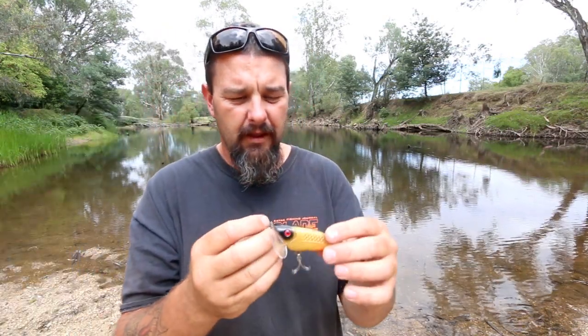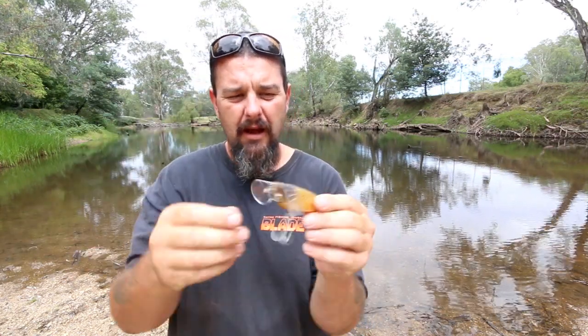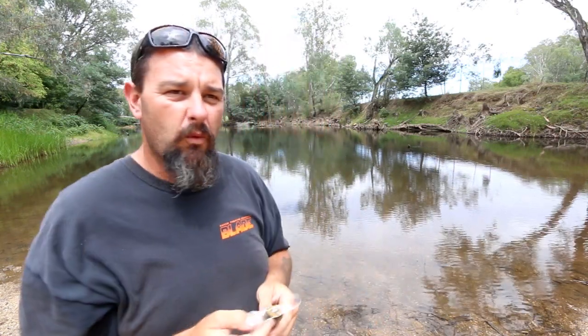This is my favourite. This is the Coolabung Codwalker. It's what they call a paddler. It's got the bib that goes out the sides of the lure here, and going through the water goes plop, plop, plop, plop. They cast quite well, and they're the best all-rounder of the lot.